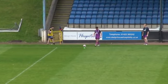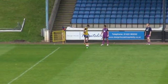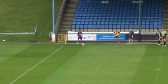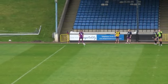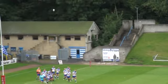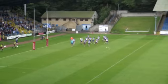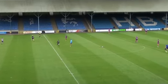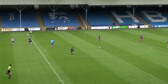Indeed he is, as here is his conversion attempt from Gareth Moore now. Tight to that right hand touchline. It is on the correct side. A left-footed kicker. Rovers fans in fine voice, and here's the attempt. Again, it's gone to the side of the posts. No conversion again to the second try.